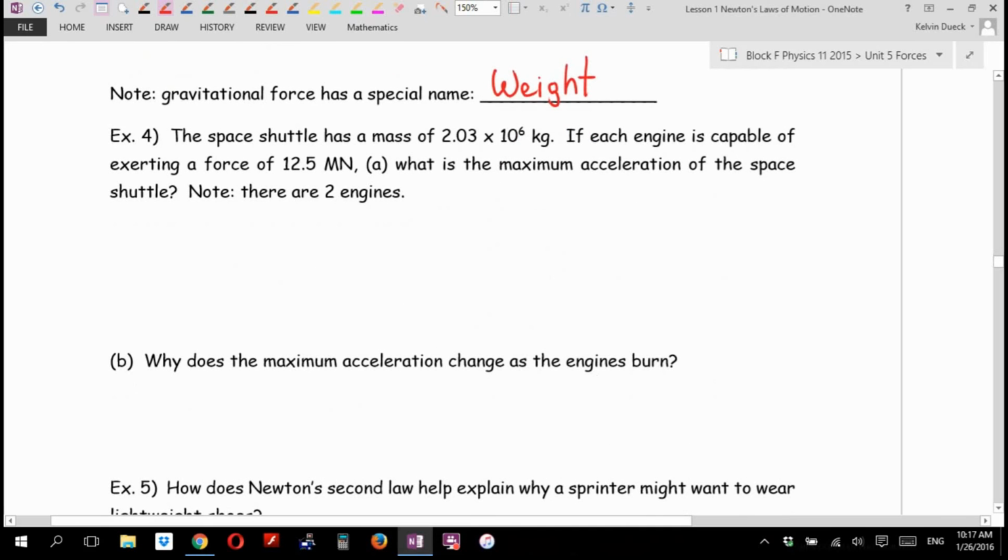The space shuttle has a mass of that. It does, I looked it up. If each engine is capable of exerting a force of 12.5 meganewtons, which they are, I looked it up, part A: what's the maximum acceleration of the space shuttle? What's this asking me to find?